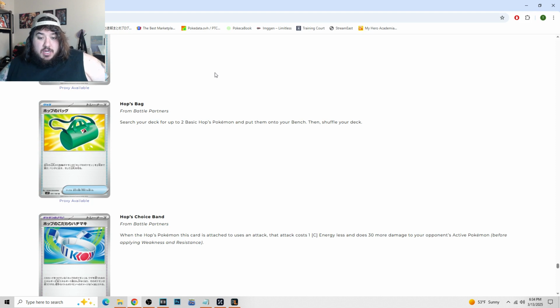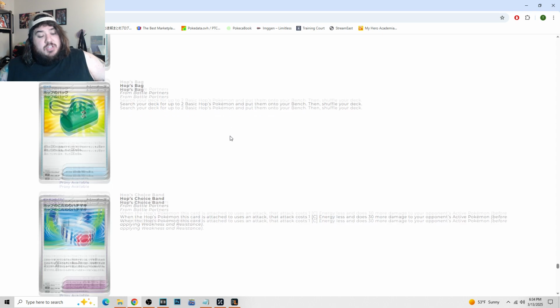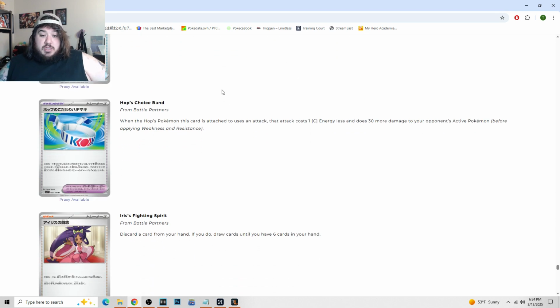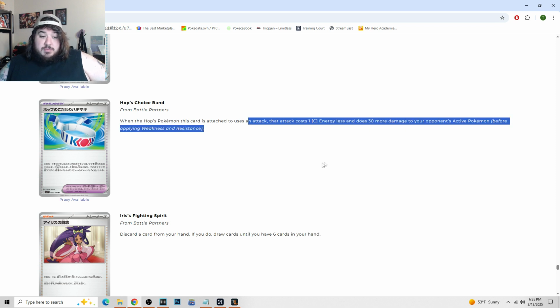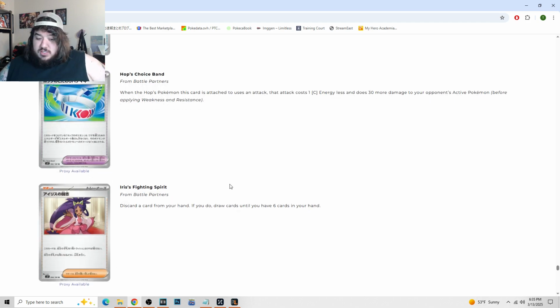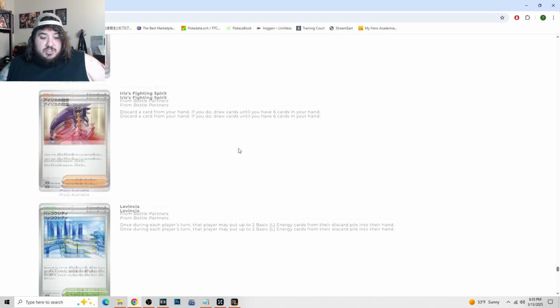Hop's Bag. So that's a cool way to find Basic Hop Pokemon. I don't know if Hop is that good though. That's the only problem. Hop's Choice Band. I guess you could find the Zacians with it. It doesn't say like basic non-rule box. It says there's a Basic Pokemon. Hop's Choice Band. Oh, so they need 1 colorless less to attack and do 30 more damage. So actually, that Hop's Zacian could do more damage and need less energy. So I think it needs 4, so it only needs 3. And I think it did 230, so that's 260? Oh. Draw until you have 6 in your hand.